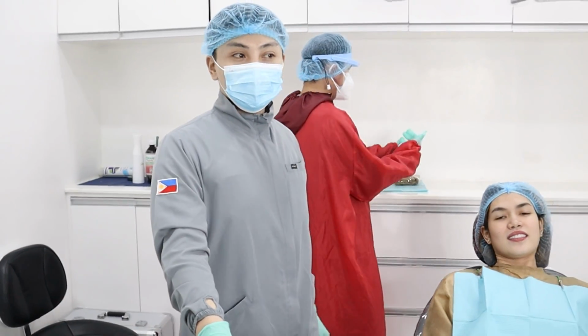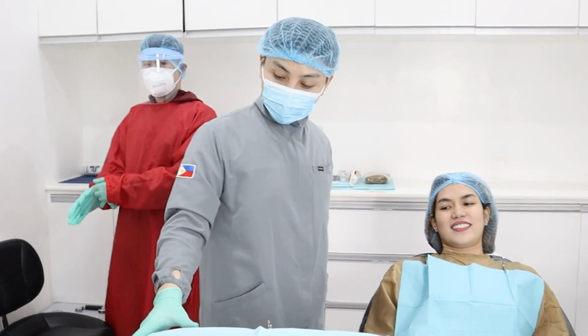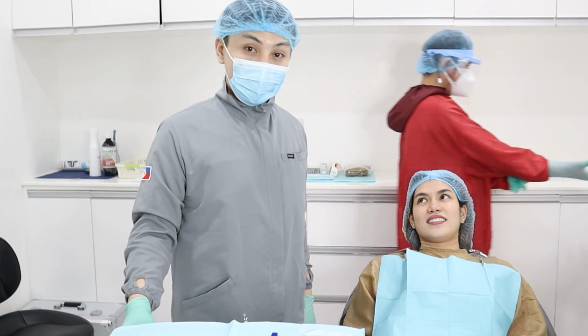Nag-contour and polish ako that day. It took us around 3 hours to finish everything. Together with Doc Irene and Doc Josh, the three of us participated, worked hand in hand for the full smile makeover of Ma'am Jonalyn. So part then ng recall is the installation of the upper and lower night guard.